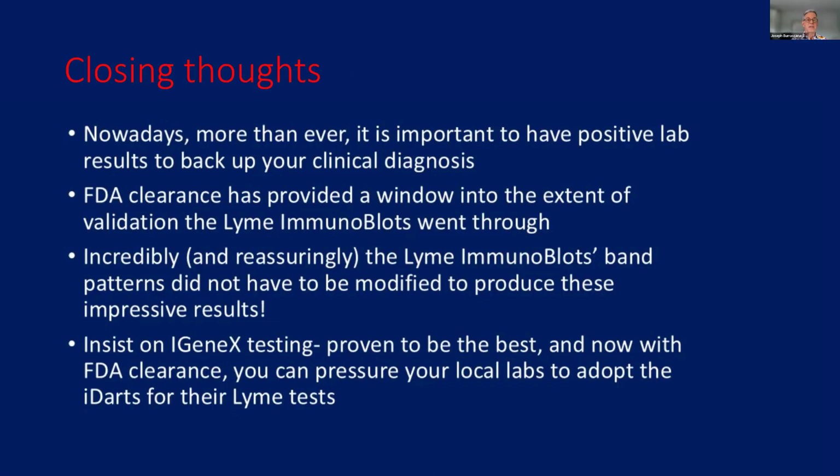So I'm pretty much at the end of this. I have some closing thoughts. We always talk about tick-borne disease as being a clinical diagnosis. But in today's climate, more than ever, you really need a good lab to back up your clinical diagnosis. And here we have that opportunity. The FDA clearance, as I mentioned, has provided a window into the extent of validation that the ImmunoBlots went through. I mean, all this different testing at different labs, different people at different times, frozen, not frozen, different interfering substances. All this is what they went through.